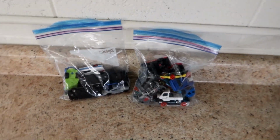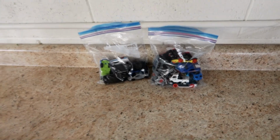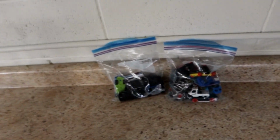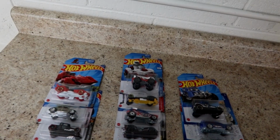Today we got ourselves 2 bags worth. I've been able to get myself a good handful of at least 30 in total. So you'll be seeing all of them go down this layout. I'll be splitting it into 2 episodes, just to keep it simple. This will technically be a 2-parter for this part of the series.